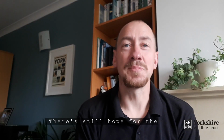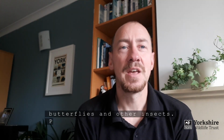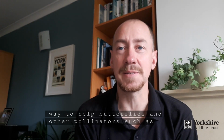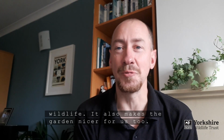There's still hope for the small tortoiseshell butterfly. Yorkshire could be covered with nectar-rich flowers and meadows that would create a colourful mosaic, wonderful for butterflies and other insects. Planting your garden so that there are native flowers in bloom from early spring right through winter is a fantastic way to help butterflies and other pollinators such as bees. It's a way to encourage wildlife that also makes the garden nicer for us too.